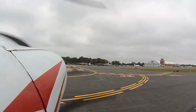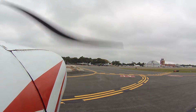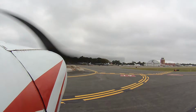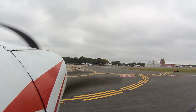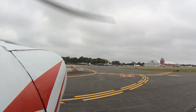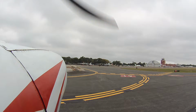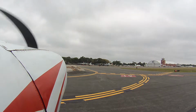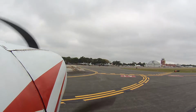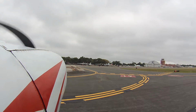Okay, mag check. Drop one down, check for drop. Bring it back up. Drop the other down, check for drop. Bring it back up. Engine instruments, looking good. Carburetor heat test, pull it out. There's your slight drop. And throttle to idle. Carburetor heat off. And run-up check complete. Pre-takeoff, fuel selector is on, carburetor heat is off.